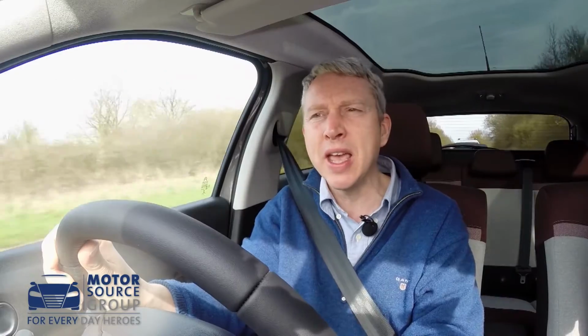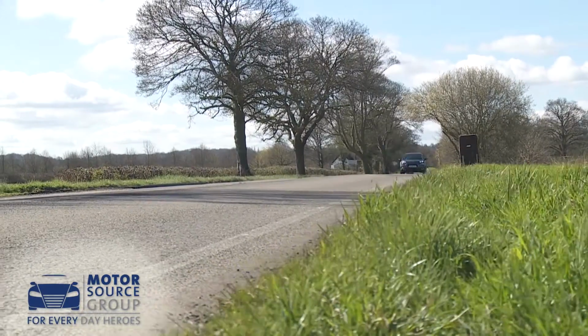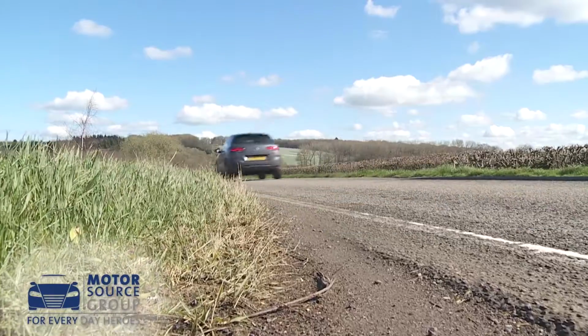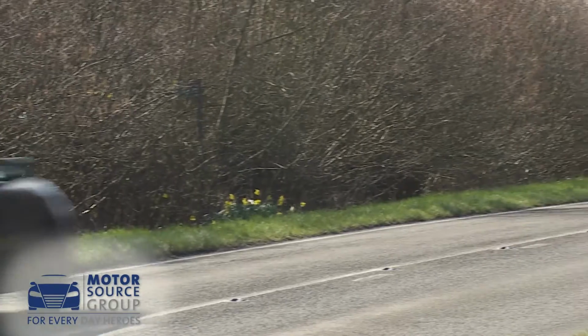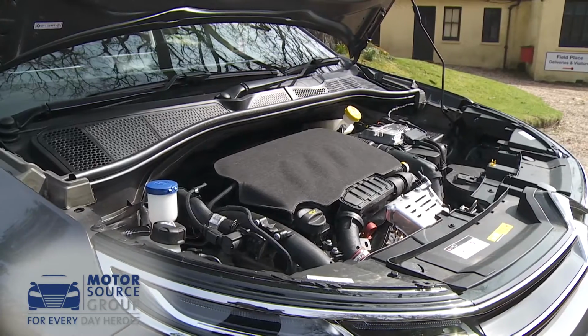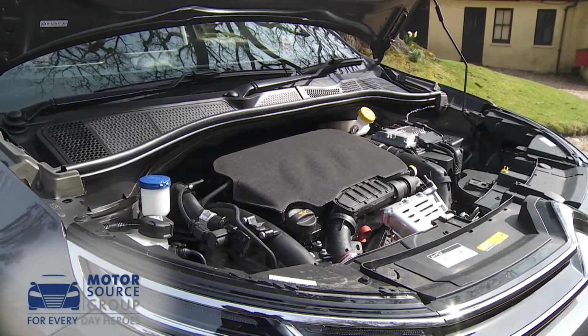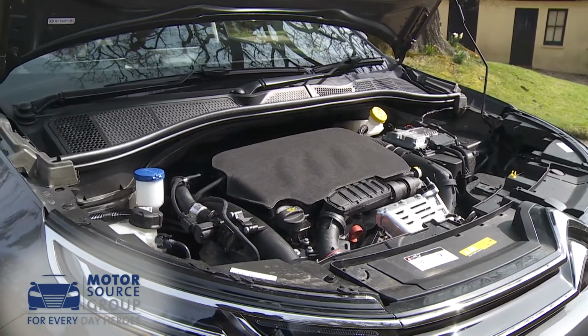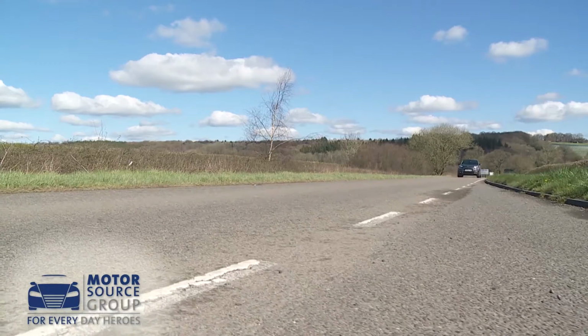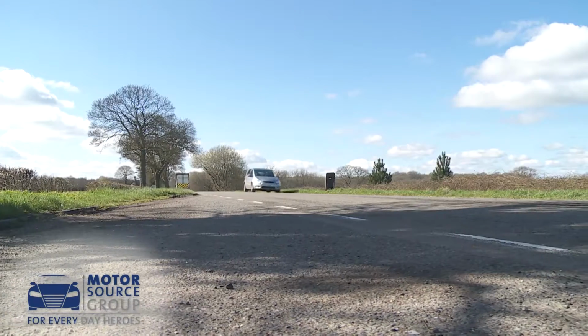Most customers will be choosing a petrol engine, probably the PureTech 110 unit that we're trying here, which is capable of 65.7 miles to the gallon on the combined cycle and 100 grams per kilometre of CO2. That's in manual form. There's also an auto option. Citroen has additionally added a perkier PureTech 130 version of this 1.2 litre 3-cylinder petrol turbo unit to the range. As before, there's a 1.6 litre Blue HDI 100 diesel option if you want it, and for higher mileage drivers, a Blue HDI 120 variant with auto transmission.